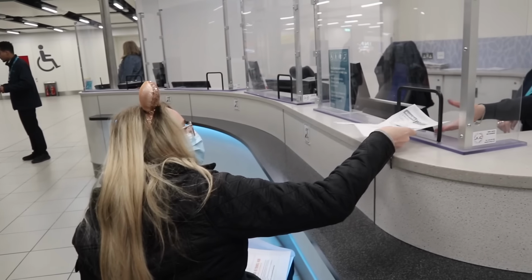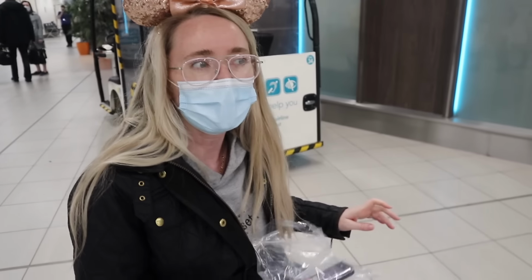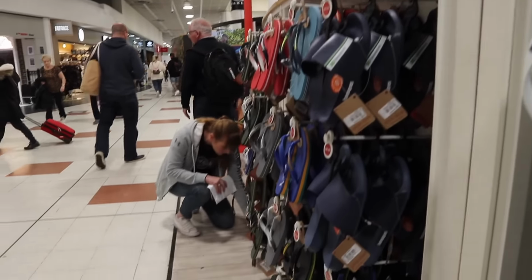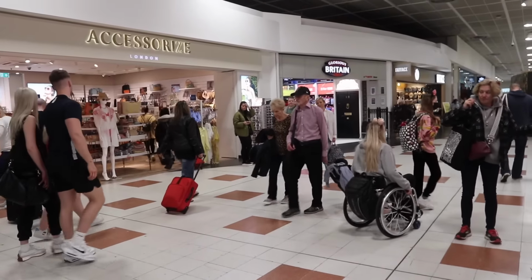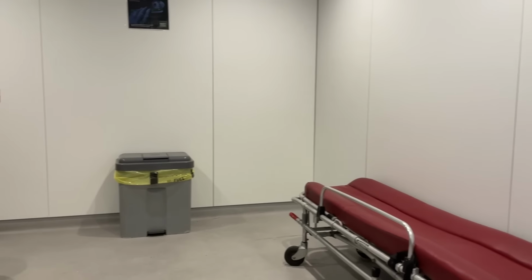Okay. I've just checked in with the special assistance desk. I've got my pager. This is going to go off at 7. It's only about 5. We are all absolutely starving, so we're going to go and get something to eat now. The special assistance lounge opens out right onto the main terminal where all of the duty-free shops and the restaurants and cafes are, and you can come and go as you please, and there's also an accessible toilet as well.